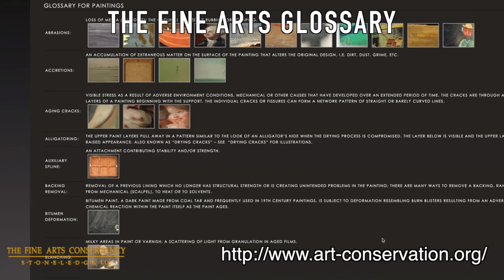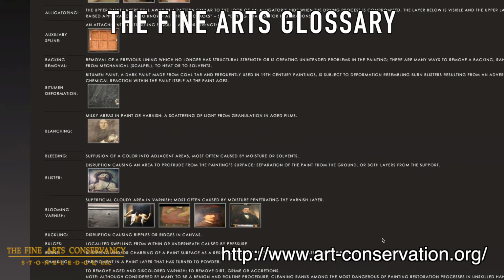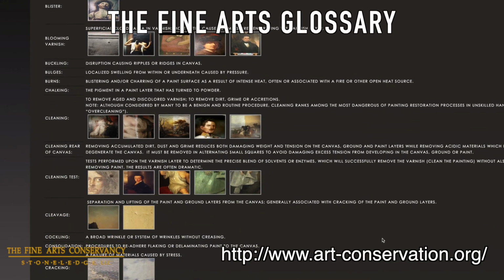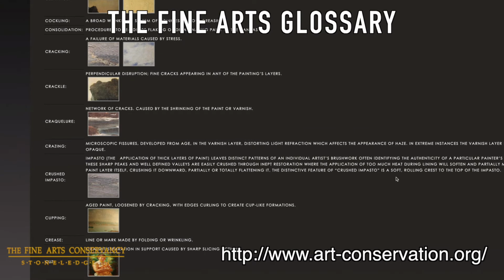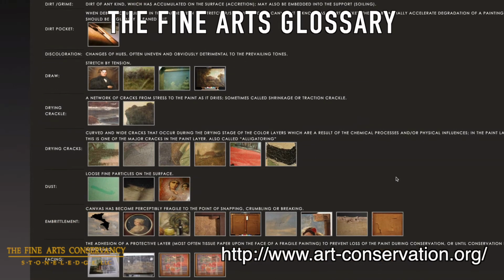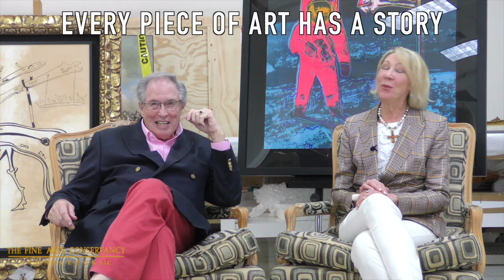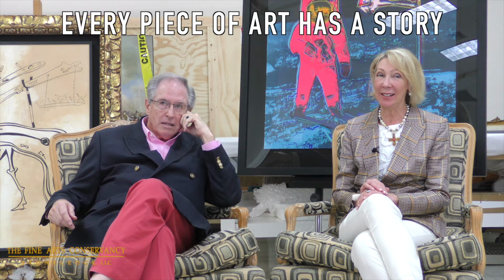We have a unique glossary online, and it's unique in that it both tells what the problem is and shows examples of the problem. It's the only glossary of its type at this time. We're constantly being called by universities, museums, and even universities abroad who are using this. It's a great resource.